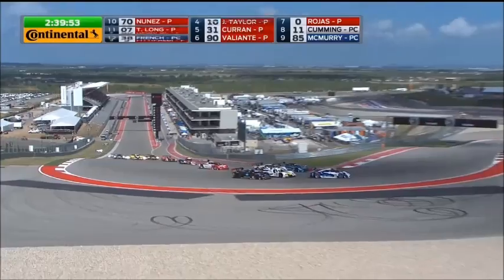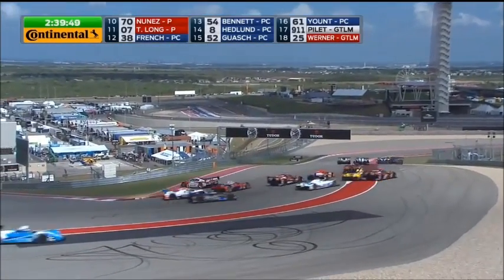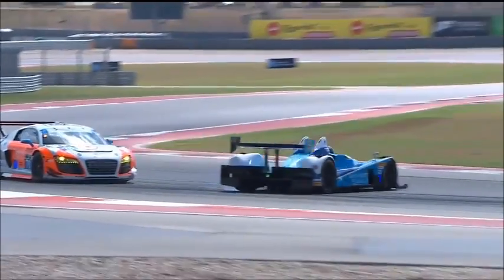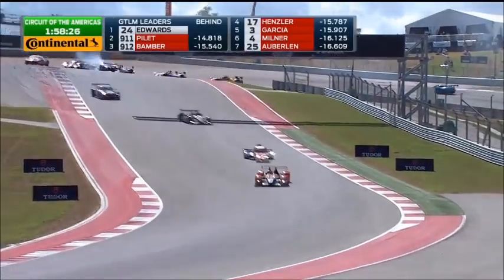Just caught the backside of that curb there, and he makes a very bold move. Everyone runs wide. Valiente from 6 to the lead. Fantastic. This is exiting turn 12. Coming down the inside of the 76. Yeah, he went to the outside there. Bob and Ray Mason just lighten them up at the top of the hill.